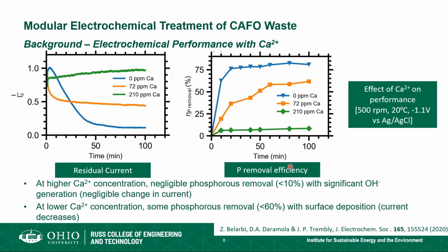In fact, what we see is if we look at the current generated, so we're controlling the voltage in the system and measuring the current. And when there is no calcium in the system, we see a significant drop off in current over time. The reason for this drop off is because when the struvite forms, it deposits on the surface and blocks our catalyst. And now there's techniques we can use to remove that struvite while this is in operation. But the key thing here is that this drop off in current is a good thing for what we're trying to do. And so what you see is that as we increase the amount of calcium in the system, we don't have this current drop off, which tells us that we're not getting surface deposition due to struvite formation.